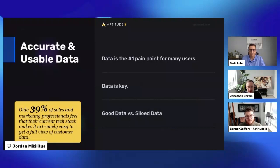When you have products that are duct taped together, you end up with rough edges in between where you're losing data. The data you're collecting just lives in silos and it's not that useful. If you're running a business, you want to understand how much am I spending for my customers? How long are they staying with me? And how do I impact those numbers? So if you're tracking CAC or LTV, you have to have accurate and useful data.